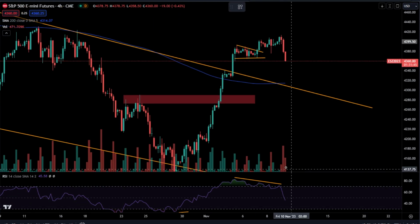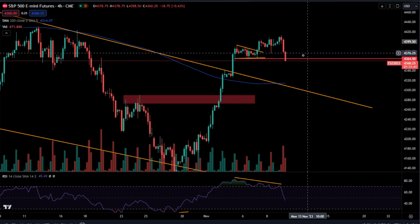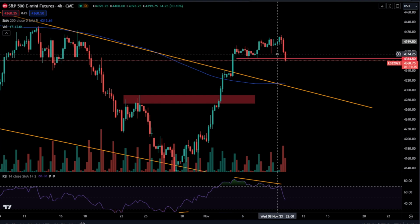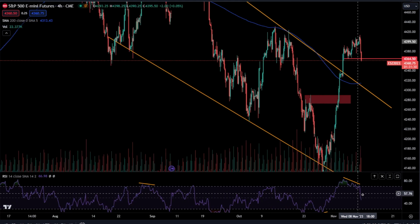ES. Bearish divergence over here on the RSI. You have your support right here. You're now underneath that support. So, yeah, we had the flag, but that also put in the support. And now you have the lower low. It's not good. Also, I'm just going to say right now, this is not done playing out.